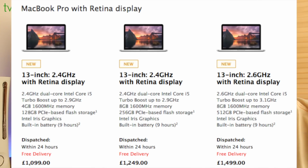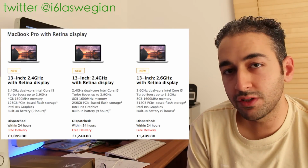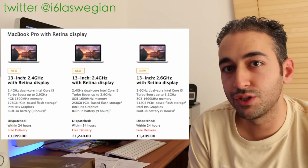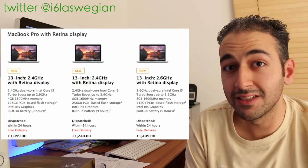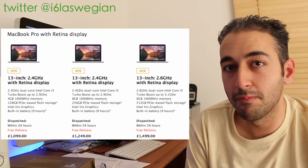Now looking at the Retina MacBook Pros themselves, here are the three configurations, and if you are going to be getting a MacBook and spending this much money, the middle configuration is the best priced, and here's why. The first configuration is priced at £1,100, and the middle configuration is priced at £1,250. That's a £150 difference, and if you split that up, £75 each, you're basically getting double the RAM and double the storage. 128 gigs in this day and age isn't a good option for a machine that's worth £1,100. You might as well spend that bit more and get double the storage, double the RAM, especially if you intend on keeping the machine for a long time.